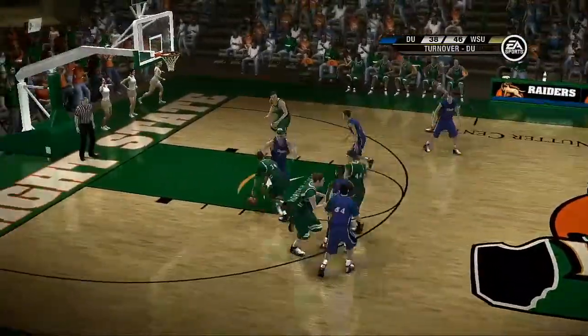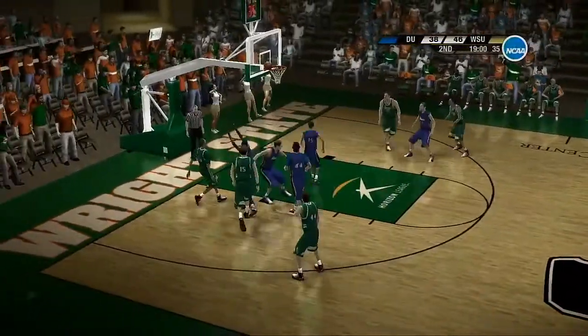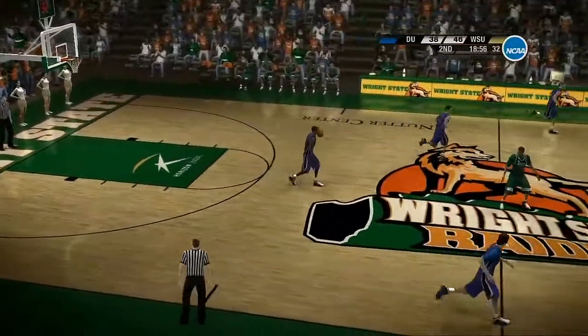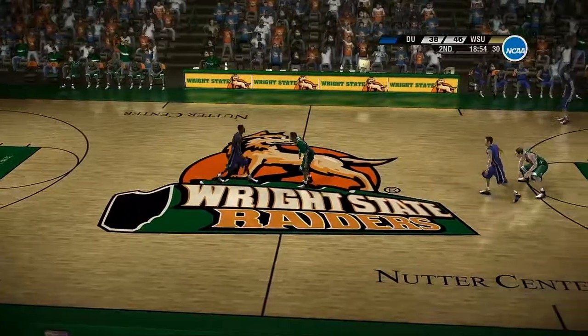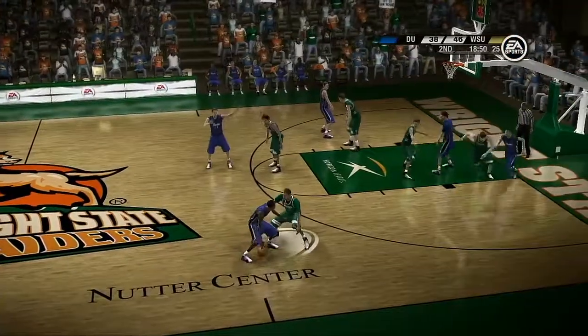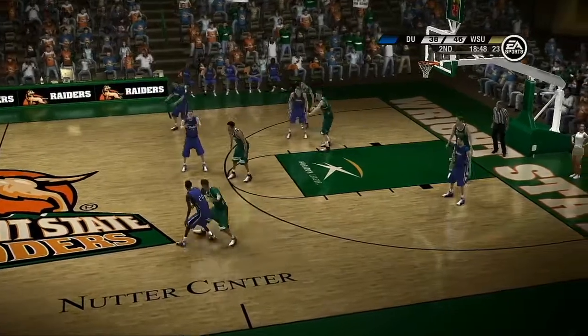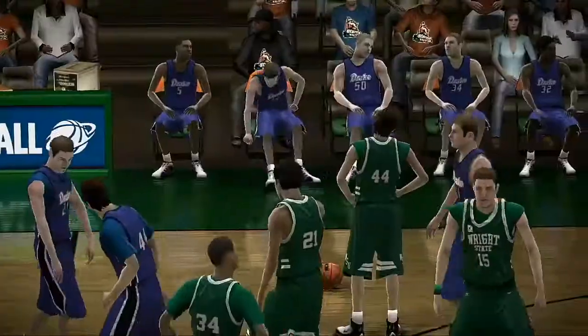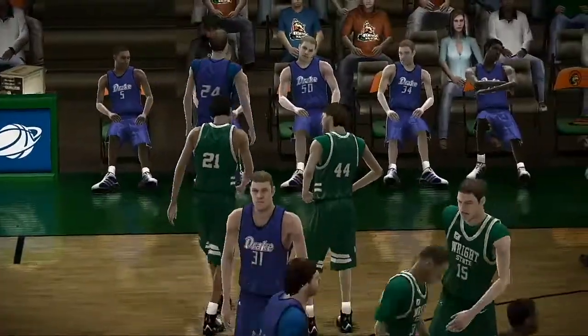Down in the low post defensively. Great anticipation in the steal. You can see they did a great job studying film. They anticipated that ball coming to that post. Number 44 is whistled for the foul. Second team foul.